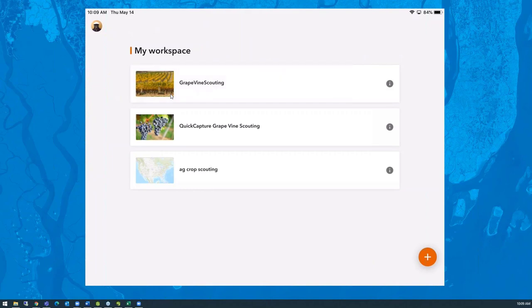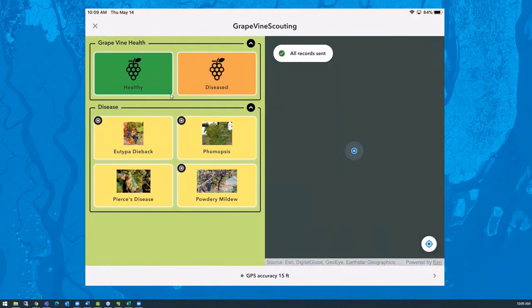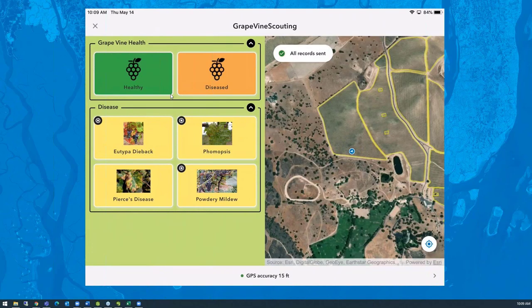application, I'm immediately presented with my app on the screen. As you can see on the left, I've got the buttons which indicate the health status, so either healthy or diseased. I've got another group of buttons which will indicate the type of disease being captured. On the right side of my screen, you can see my map.